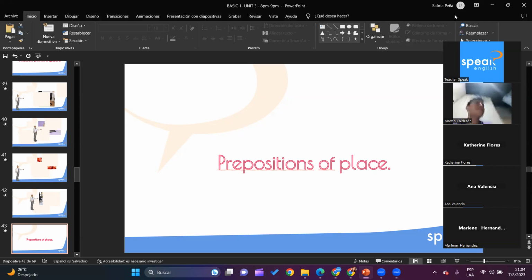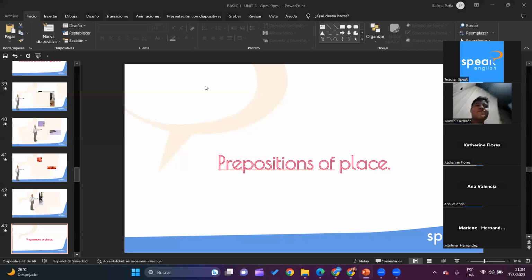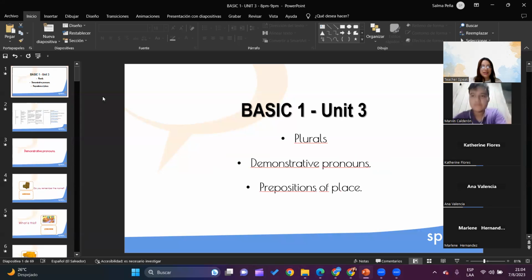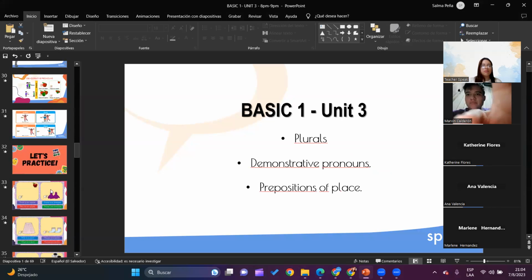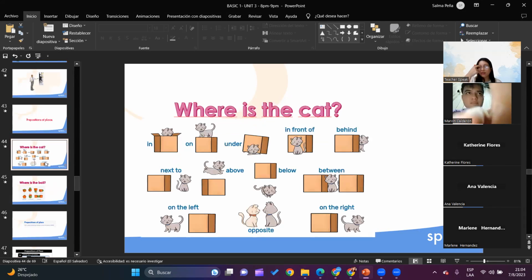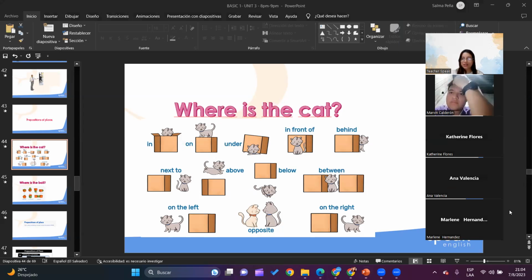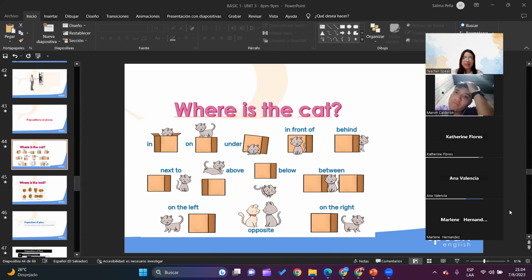Okay, guys. So let's see. In the previous class, the last class that we had, we studied the plurals and also the demonstrative pronouns, right? And we stopped on preposition of place. Si se acuerdan de la última clase, nos quedamos con las preposition of place. Y les estaba mostrando un preview de lo que vamos a ver después de vacaciones. Okay, we have more prepositions of place. They are not only three. We have in, on, under, in front of, behind, between, opposite, on the right, on the left.